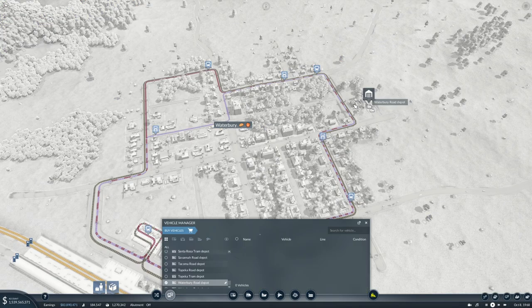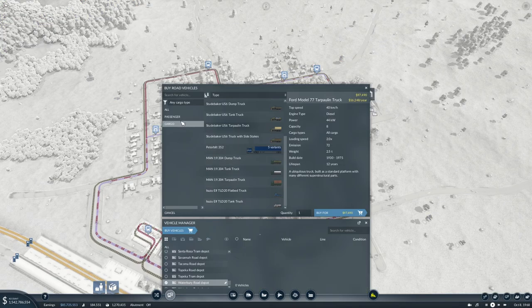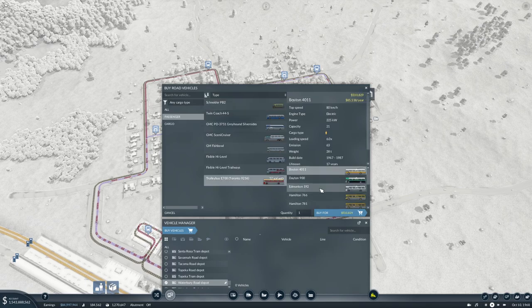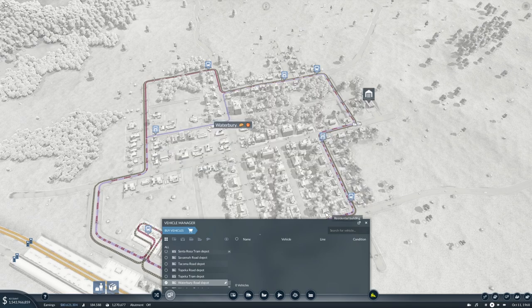And then passenger, we want, let's go with some more of these. Let's go with a Dayton 900 and we'll go with two.